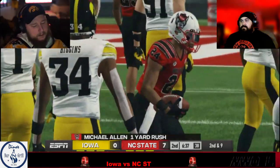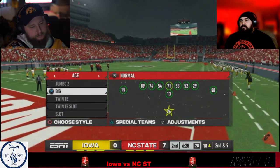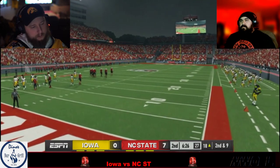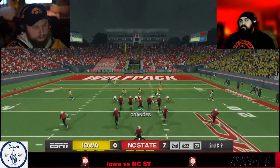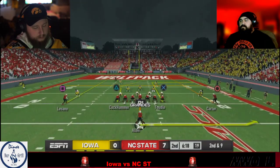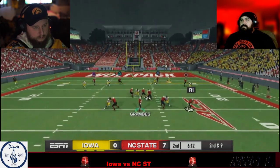Allen's going to carry this to the right side for a gain of 1 yard. Yep, trying to do the two tight end set, trying to get to the perimeter in the stretch game. Iowa, I think, is going to dare them. They are not going to let NC State really run the ball too much the rest of this game. They're going to dare them to throw the ball. Yeah, they're going to have to try to take away something, right? And this is going to have to be the run.